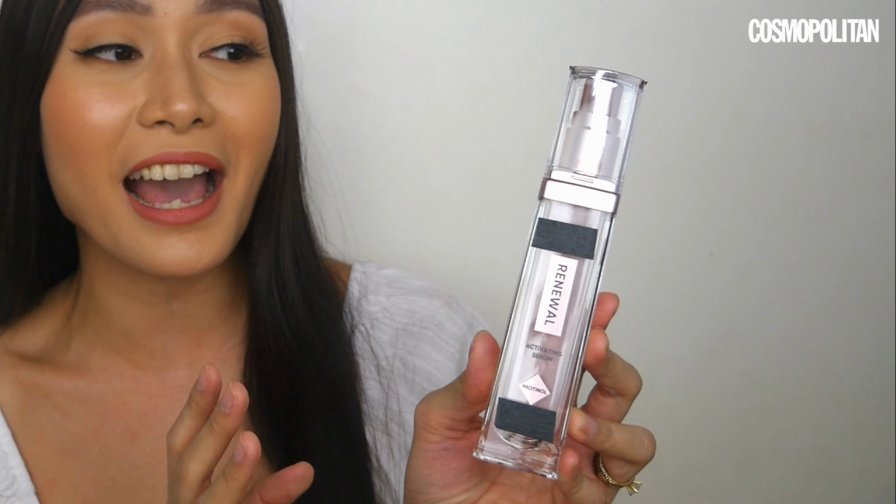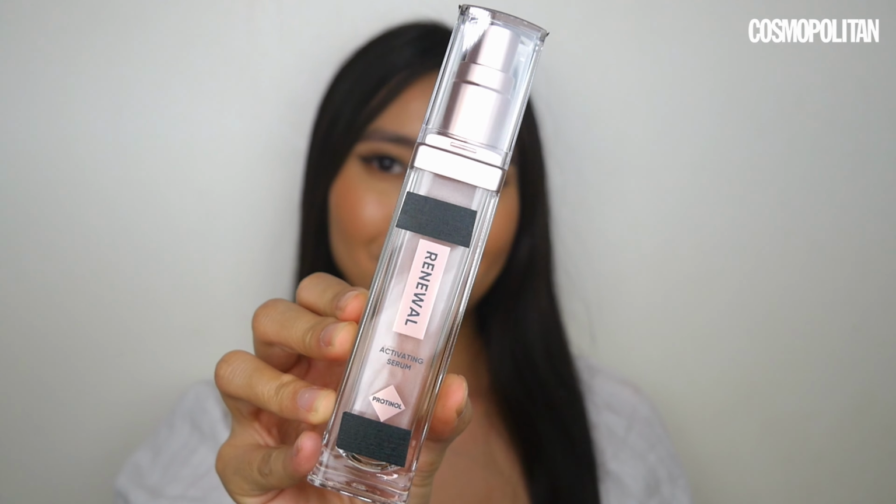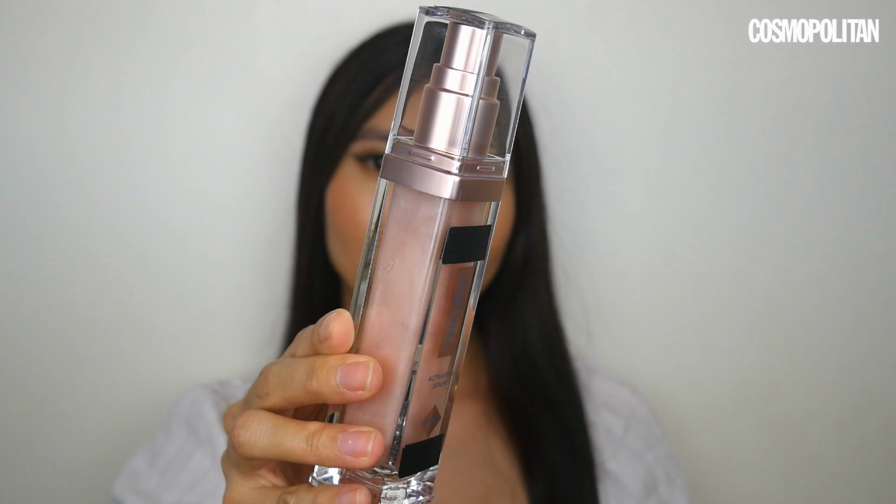Look at that. This looks really good. It's beautiful, high-end packaging. Looks expensive. I mean, look at this. And I really love the rose gold. I mean, personally, I am so in love with rose gold.